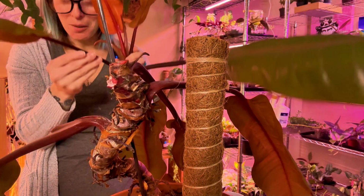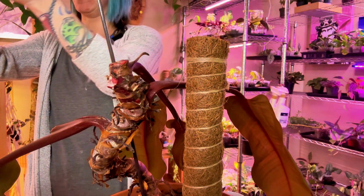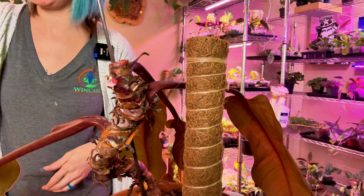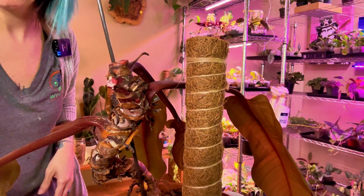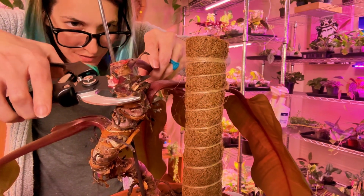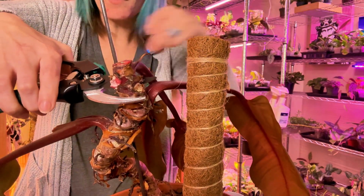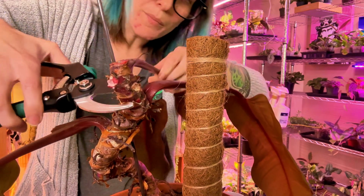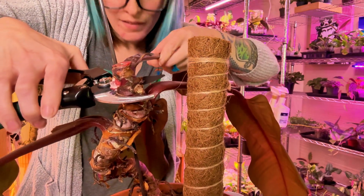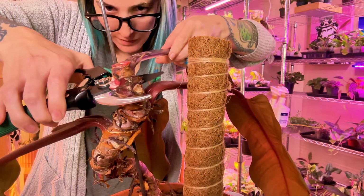I'm just gonna keep chopping, and then I'll show you what I end up having at the end, and then we'll figure out how I'm gonna prop all these guys. It's actually a lot easier than I thought it was gonna be. I thought it was gonna be like cutting through a piece of log or something like that. I think what's helping is these scissors.